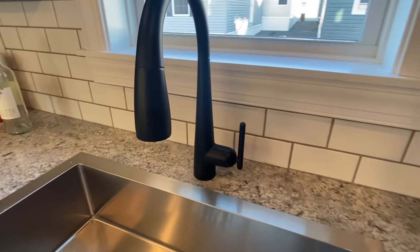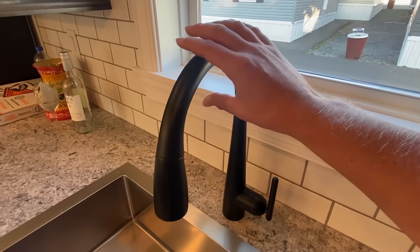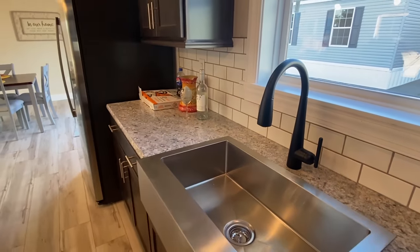What about that faucet? That is very nice. I like how it starts out wide and it gets slim and then it comes back around here and it widens up again. It's nice.